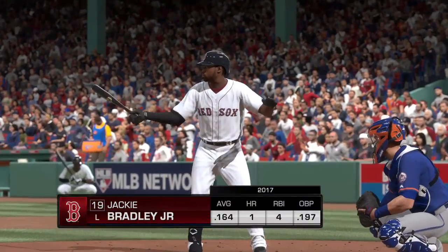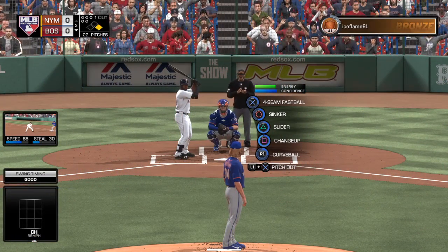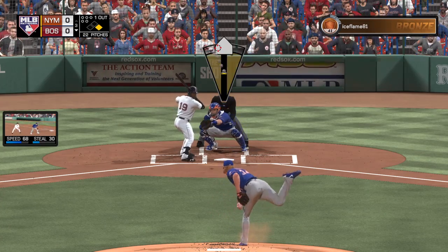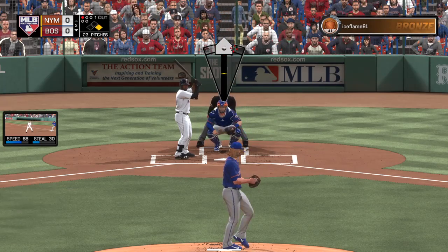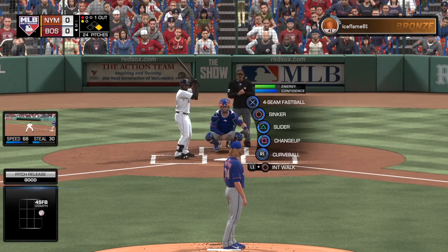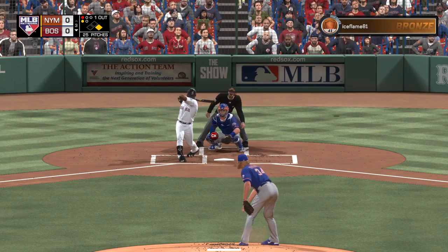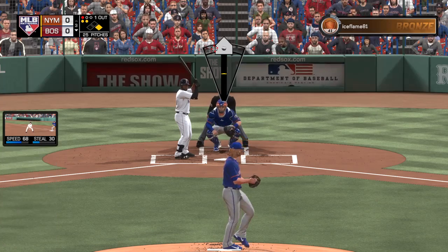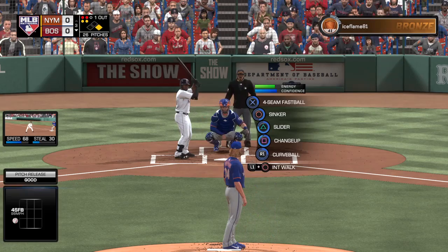Standing in, Jackie Bradley Jr. And he is proving to be something of a non-threat with a bat in his hands this year. The average isn't pretty. And he'll hold off on the slider here to start the at-bat. It's ball 1. Bradley waits on the 1-0. A fastball that finds the outside corner. Ready with the 1-1. And this is fouled back and out of play. Set to deal on a ball and 2 strikes. A fastball that just misses inside.